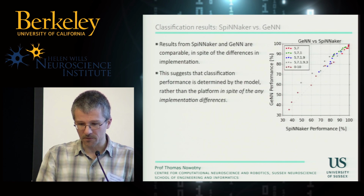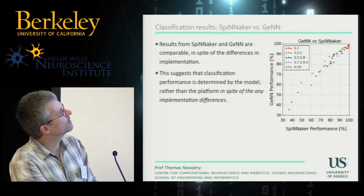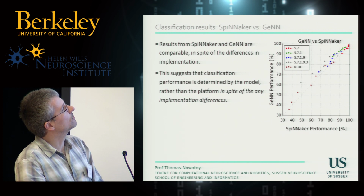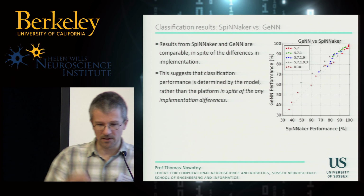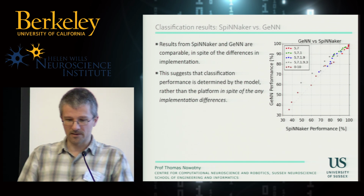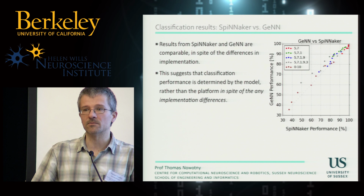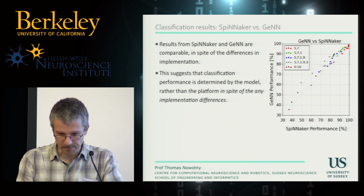Here's a bit more of a close-up between the Spinnaker and the GeNN performance, and you see it really clusters along the diagonal. So if you look at the performances against each other, they do the same kind of thing. So this suggests to us that the limit of performance in recognizing digits is basically a limit of the kind of simple model that we did, rather than a limit of using neuromorphic hardware because it would be unreliable or something. It's not the point.